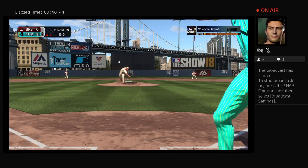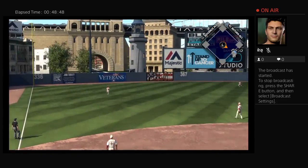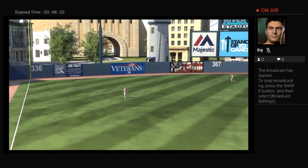First pitch of the at-bat. Skied in the air to straightaway left. Cespedes is there. He makes the play, and that'll end the inning.